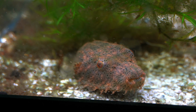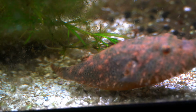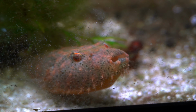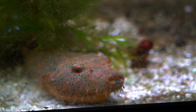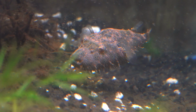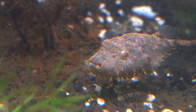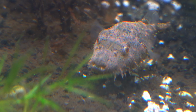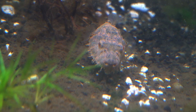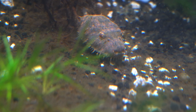So pretty neat. And like I said, one of my favorite ambush puffers because they don't just sit around. I've had a Congo puffer before and they just bury themselves. They burrow down in the substrate and they never move. Whereas this guy actively hunts. He's always out and about here. He's chasing some more shrimp here. And yeah, so he doesn't just sit around and wait for the shrimp to come to him. So technically an ambush puffer, but not really.